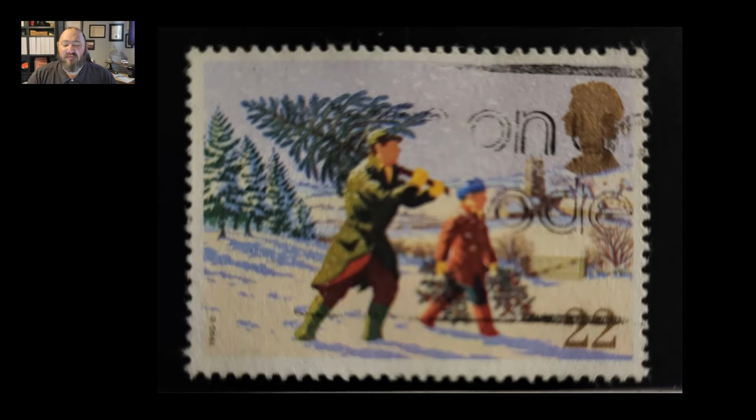Now, even though I live in Wisconsin now, I grew up in the South, and we didn't get much snow there. However, I always dreamed of heading out into the snow-covered fields to find the perfect Christmas tree. This stamp shows a father and child heading home, filled with holiday spirit after finding the tree that, well, as a child, I could only dream about. Such a beautiful stamp.